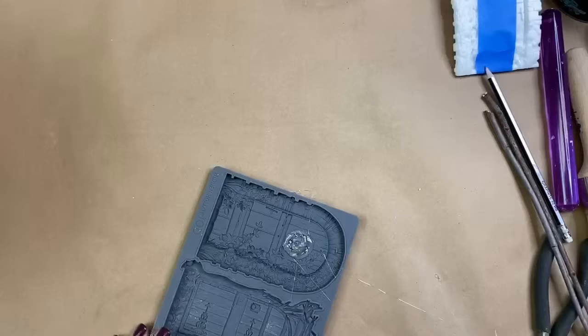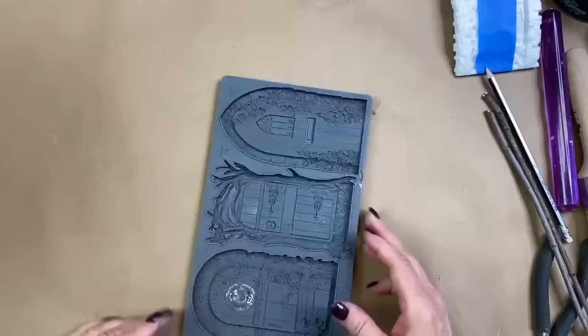Okay, and I'll get all my strings off of there. Then I'm going to pour my resin.